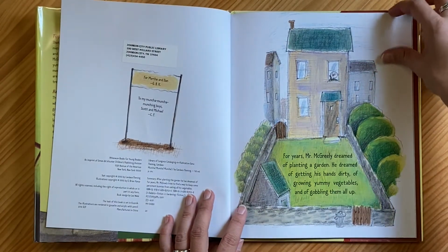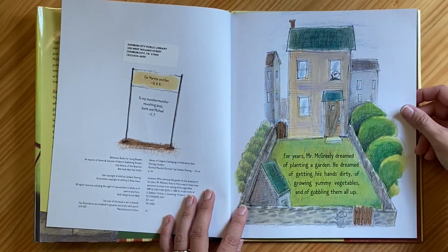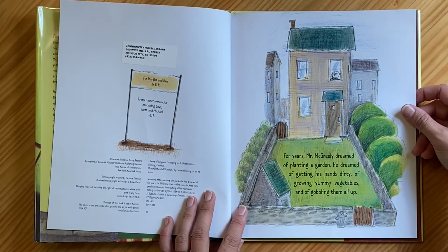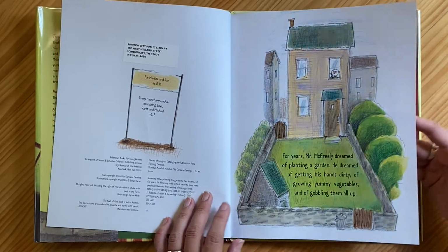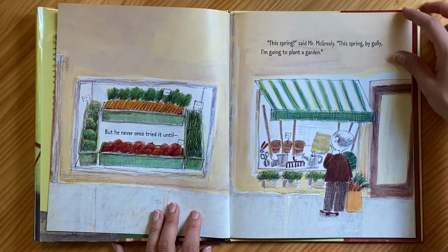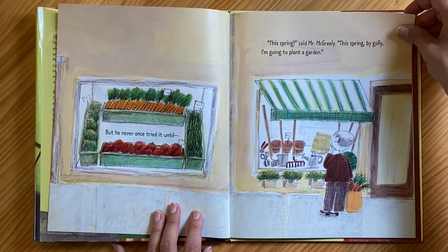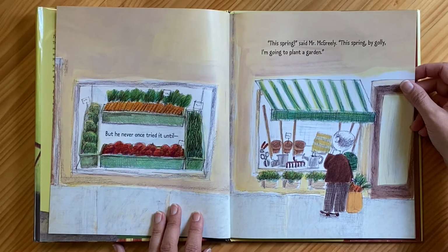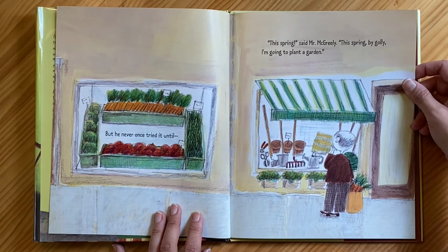For years, Mr. McGreely dreamed of planting a garden. He dreamed of getting his hands dirty, of growing yummy vegetables, and of gobbling them all up. But he never once tried it until... "This spring," said Mr. McGreely, "this spring, by golly, I'm gonna plant a garden."